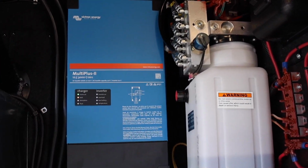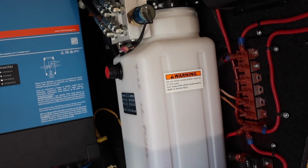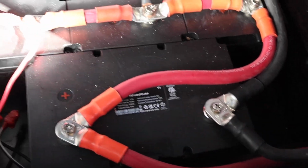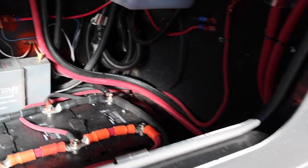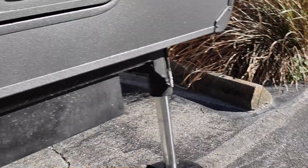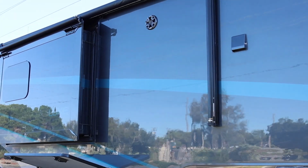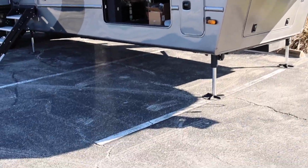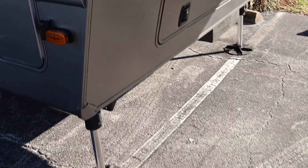But yeah, they do have the solar, as you guys saw on the inside. To nobody's surprise, hydraulic landing gear. And then here's your battery bank right there. And then look how thick this door is too. Not bad. I will show you guys this color in the sun. And you can even tell right here, they do provide like a protection for like rock chips.